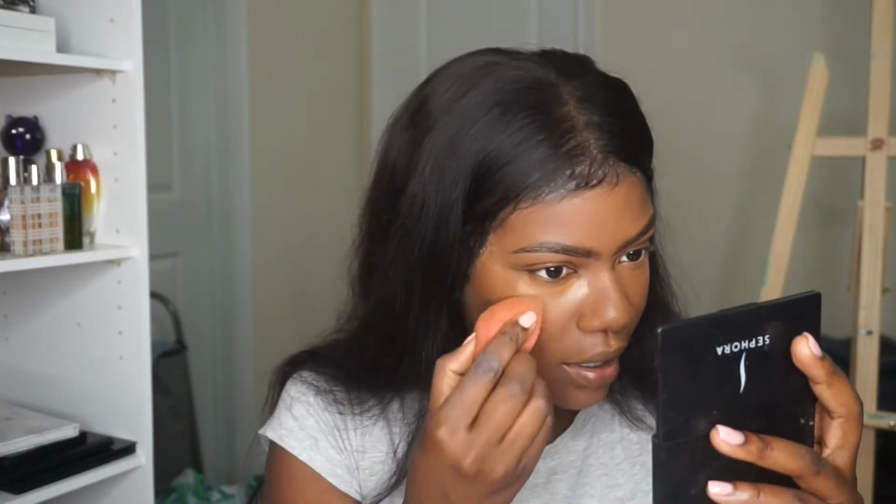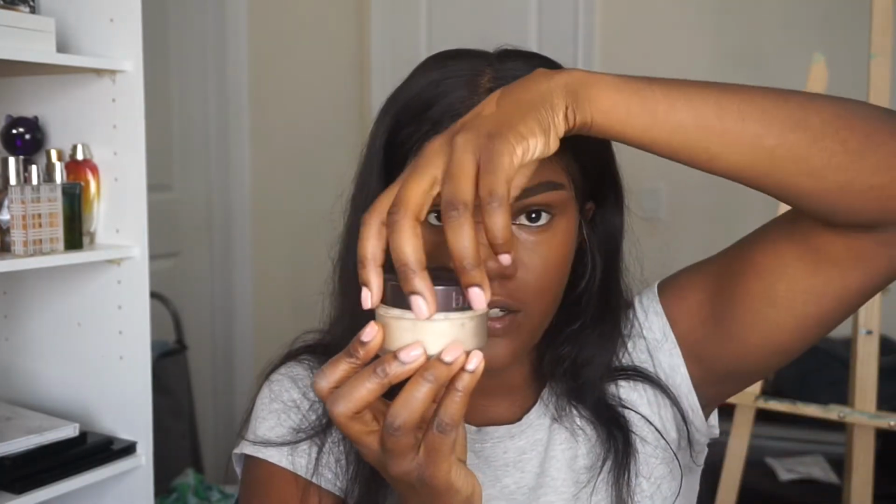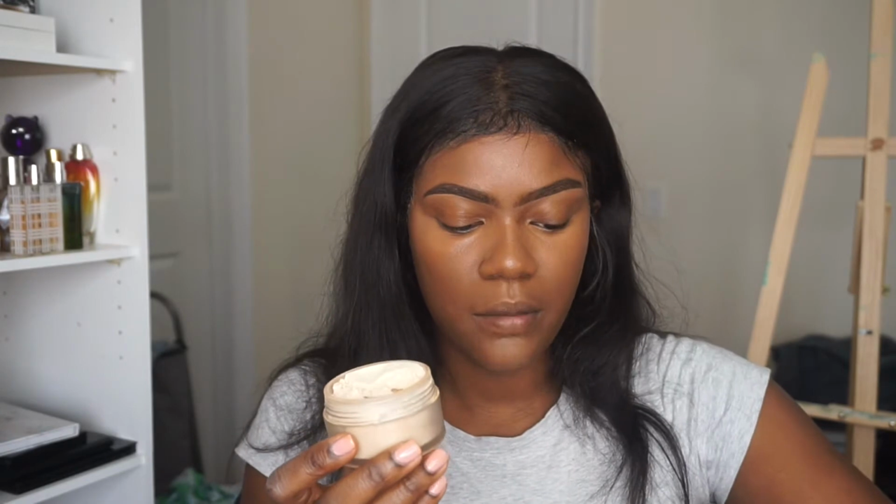to see how I was. Okay, yeah, I really like how this blends out once you let it dry down a little bit. Yeah, it is really creamy under the eye. This is really nice. I remember when I first got it, it would really crease a lot under the eye, and I didn't really like that because I didn't know about setting your makeup yet. So I'm going to set my under eye with this Laura Mercier powder.